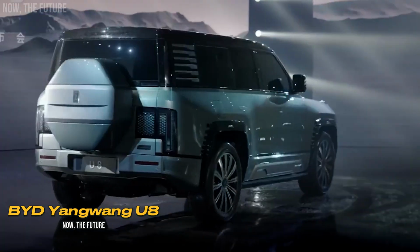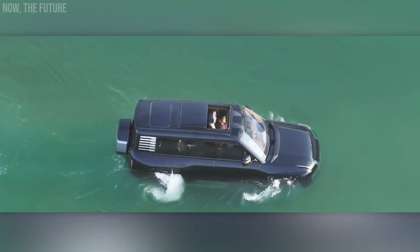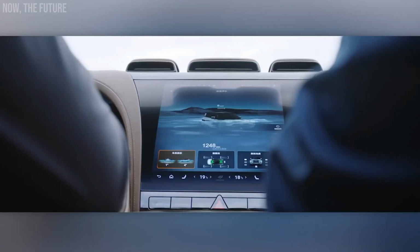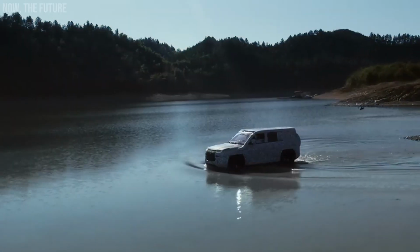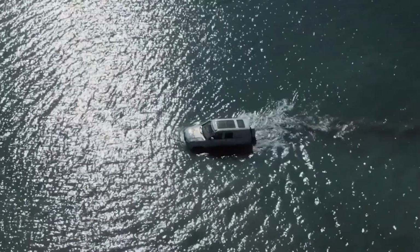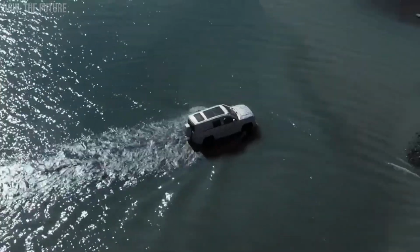BYD Company Limited ended the fourth quarter of last year on a high note. The company sold more electric cars than Tesla. Interestingly, the increase in the number of vehicles did not compromise quality. Take the BYD Yangwang U8, for example. This hybrid SUV is so well built that it can even float in boat mode.